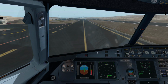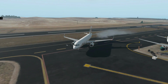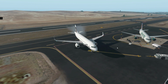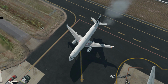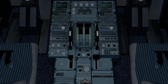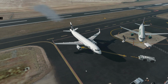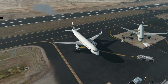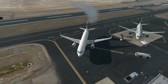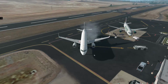Okay, we'll park up next to the Frontier A320 and we'll call it a day. Term FBO. No idea what that means. This seriously needs auto gate here. Come on. What? Nothing's happening. Oh dear. I can't move. Oh dear. Well, now we're parallel parked. Yeah, we'll call that the new parking position at Moscow. That's how it's done.